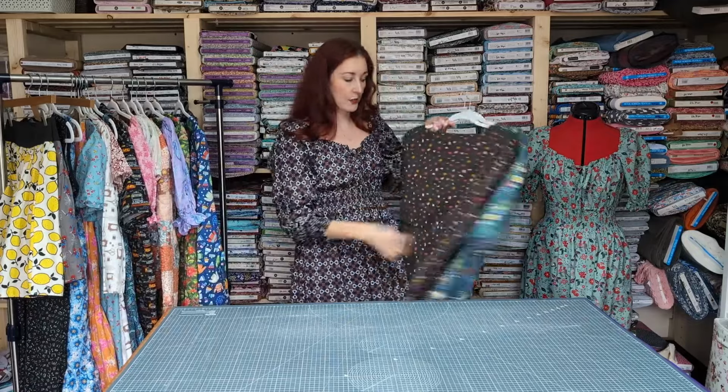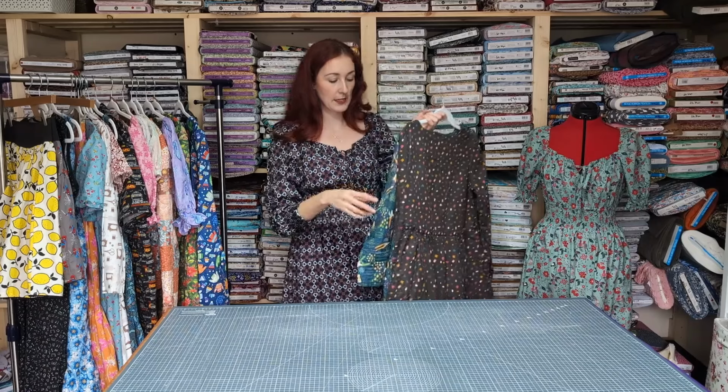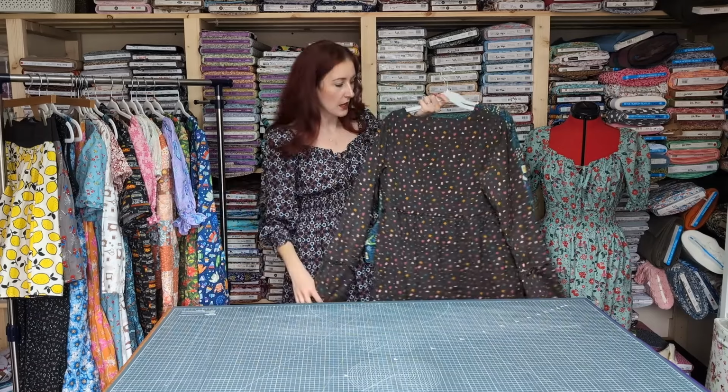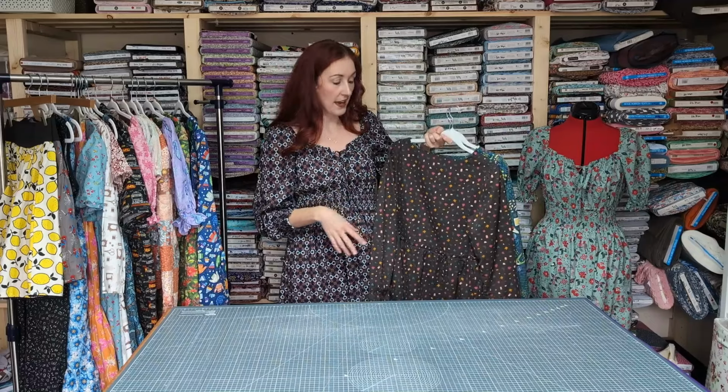That was another Figo print actually. I do love Figo fabrics. They've got such fun prints, and I know that they're great quality. This must be at least 5 years old. So although it looks a little bit faded, to me it looks loved and it looks worn, and I will continue to wear it.